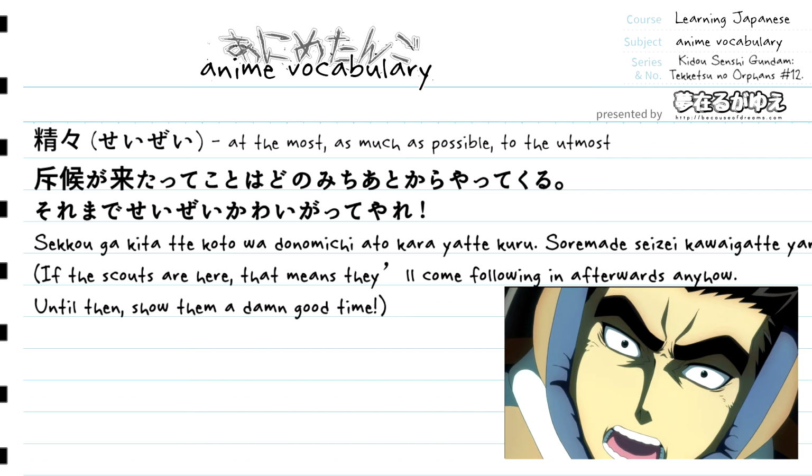And so first up we have donomichi, and this is going to translate to anyway or anyhow or at any rate. Right after that we have the word ato, which is going to translate to traces basically, and we have the particle kara right after that to mean from, and then we have yatte kuru, and this is going to translate to come along or to come around or to turn up. So it's going to translate to basically to come along from their traces, the traces of the scouts, which is to be interpreted as the main party will follow afterwards in the tracks of the scouts.